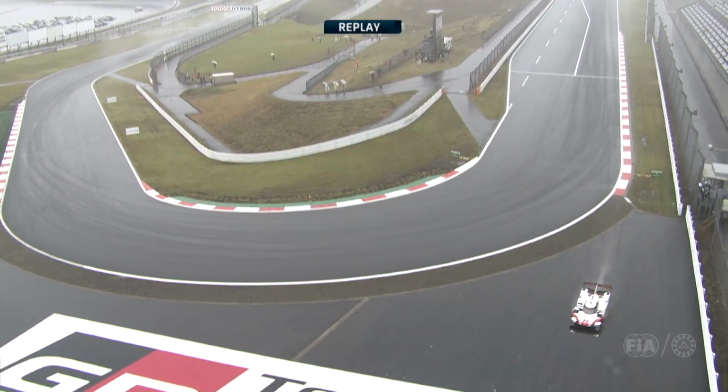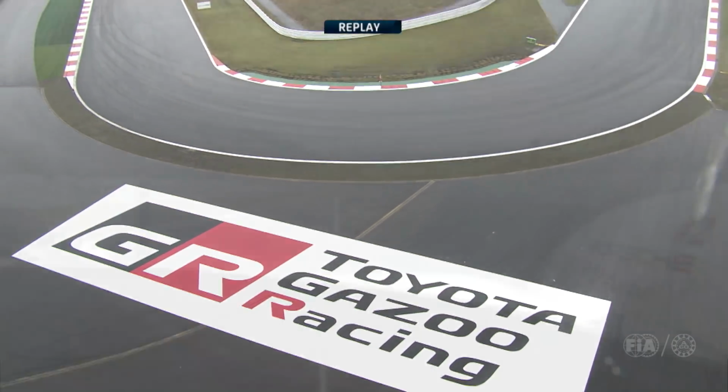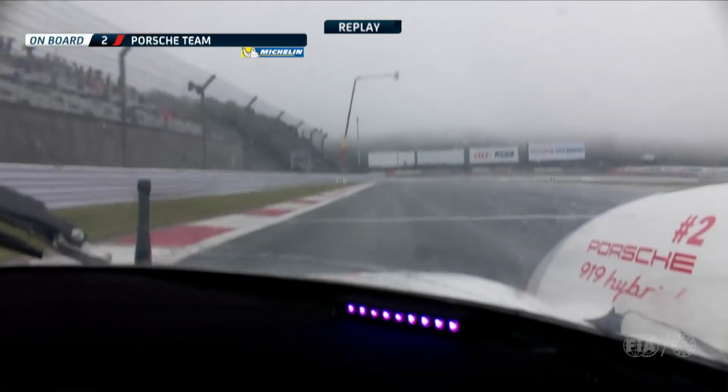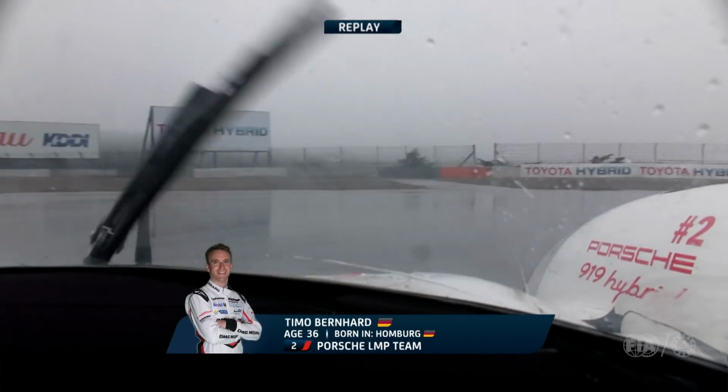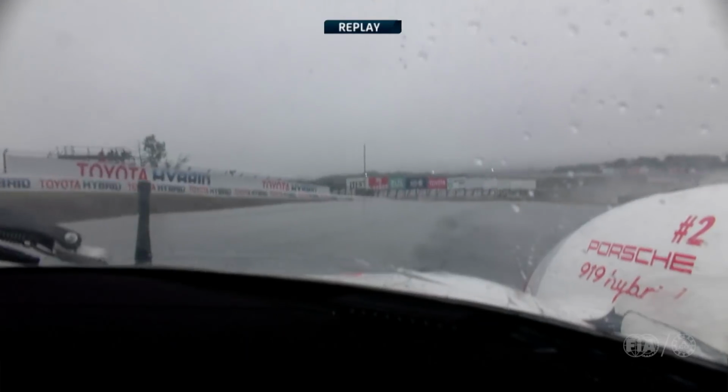Down into the first corner, watch this, Timo Bernhardt. Wheels on the paint. Watch this as he gets on the curbs. Well, he's already locked up, but he sails off into the big tarmac runoff area. No damage done, but he is clearly struggling for grip.